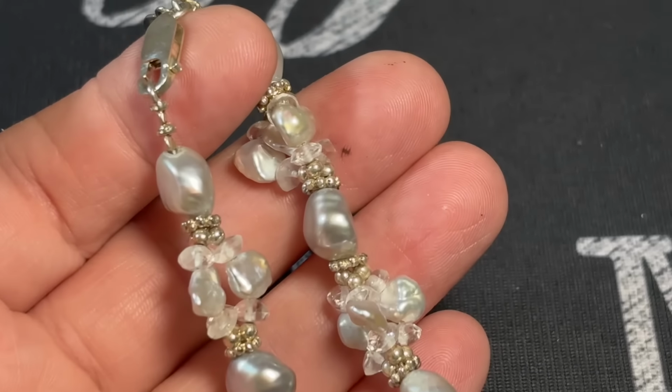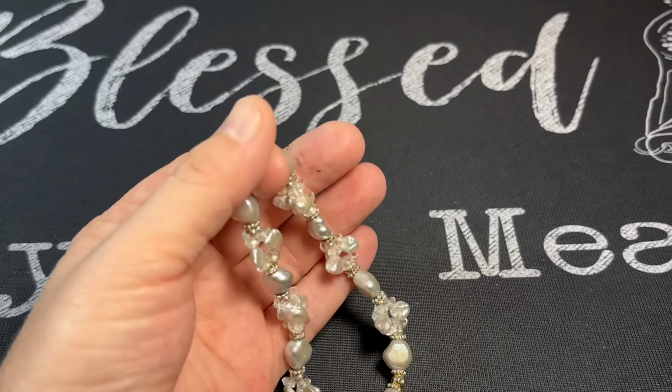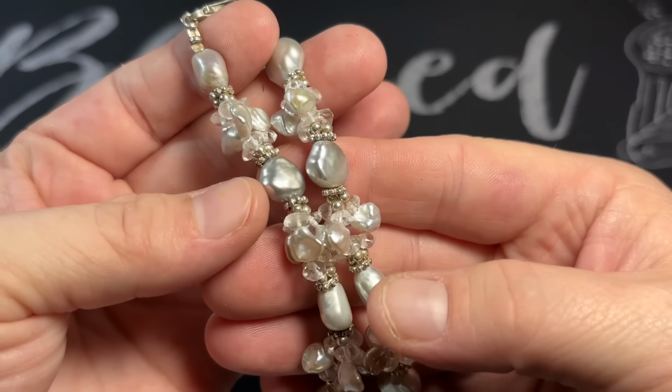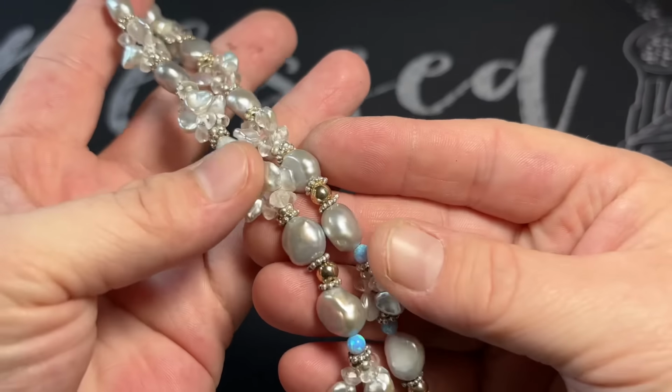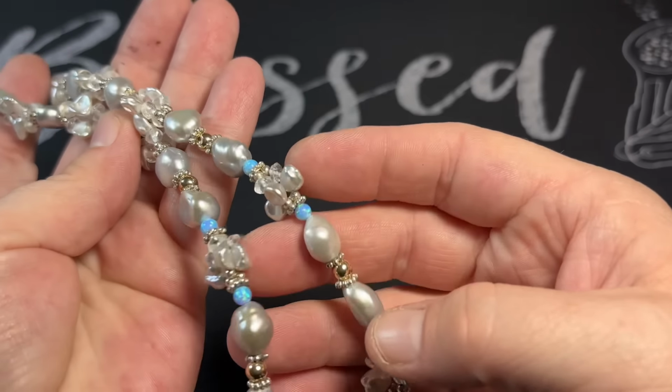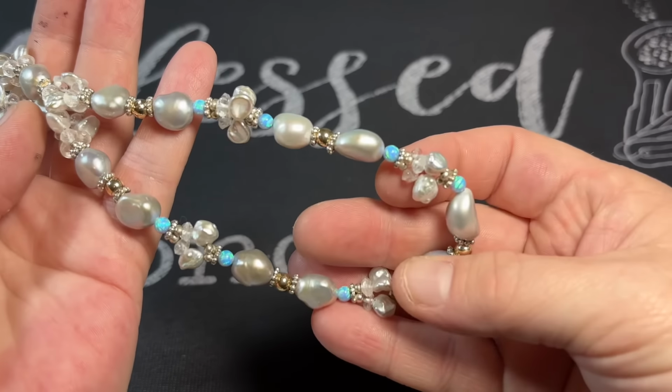K1E Israel. Beautiful pearls and those little caviar spacers. I love. So very likely the 14 is going to be this. These little gold ball spacers are probably the 14 karat.